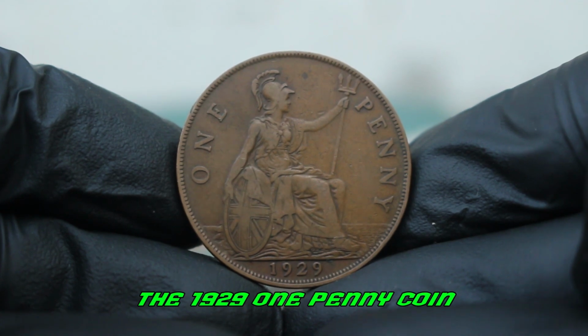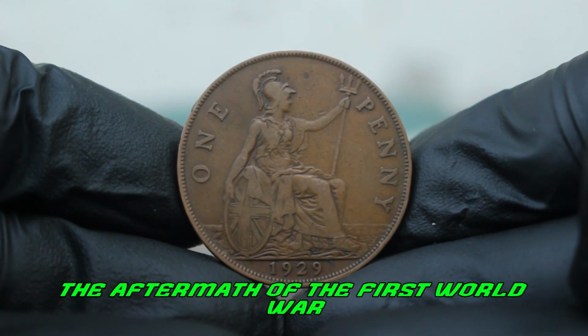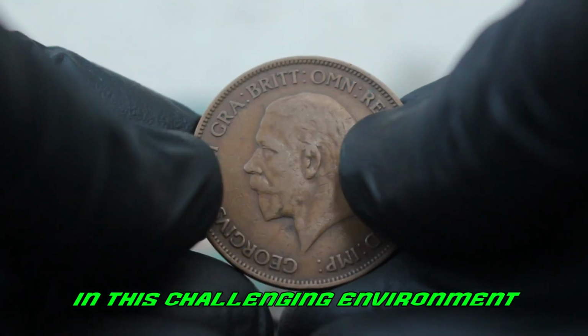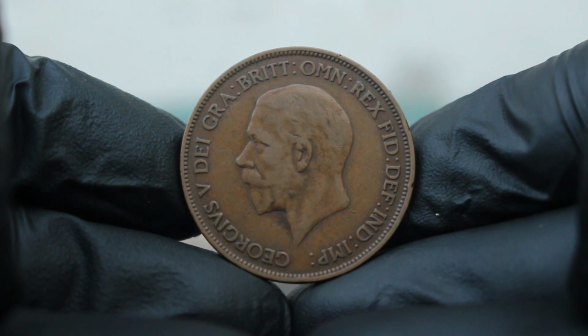The 1929 one-penny coin was minted during a period of economic uncertainty in Britain. The country was grappling with the aftermath of the First World War and the onset of the Great Depression. In this challenging environment, the Royal Mint produced a limited number of these coins, making them particularly scarce.